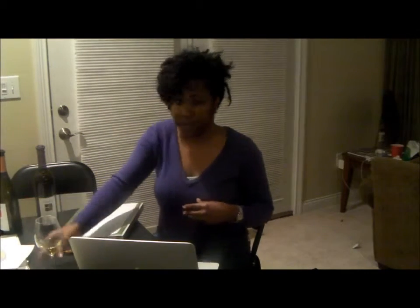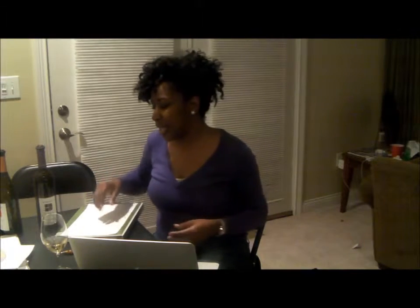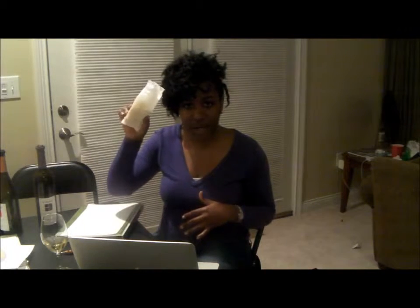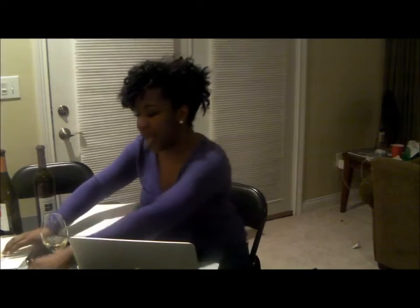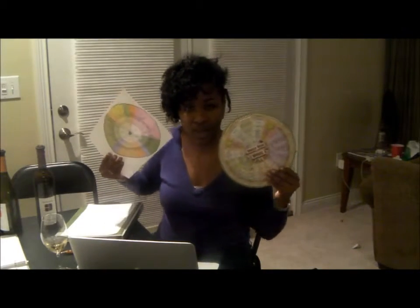So pretty much I've already poured some in my glass. You want to do about 2 to 3 ounces so you can go back and pull different things from it. You usually can't tell, at least I can't tell from the first sip, everything that's in it. So I've got my wine, my glass for it. I've got some crackers to clear my palate if need be. And I've got these helpful guides here, these wine wheels.